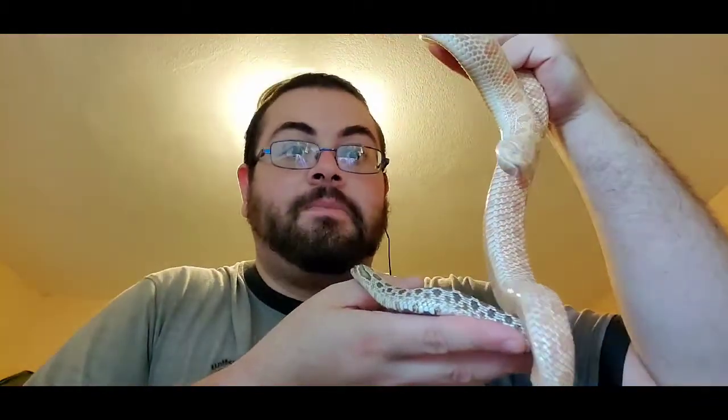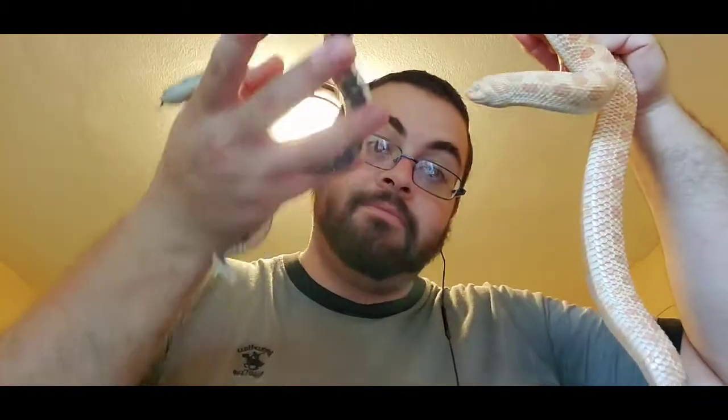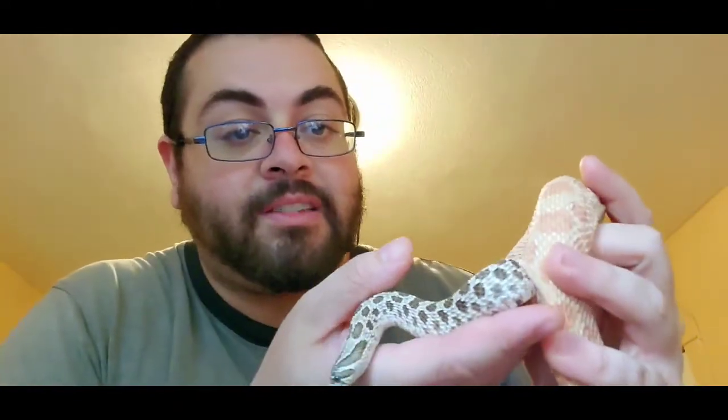If you want to have something small in a 10-gallon, pretty much you keep a male, which is small, and a larger female, you have to keep her in a bigger tank. So again, you can see the difference in size here. Gosh, look at the difference in size. But both gorgeous snakes, though. They're both great pets, and they're just great animals overall.